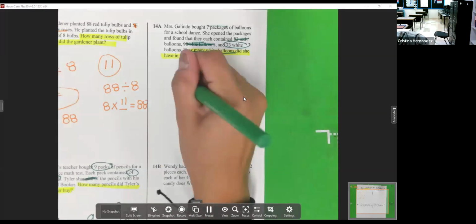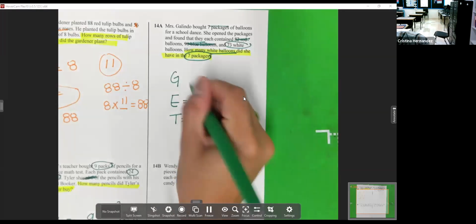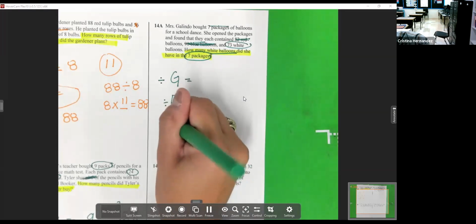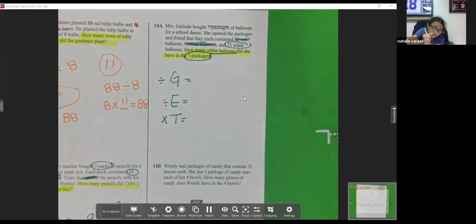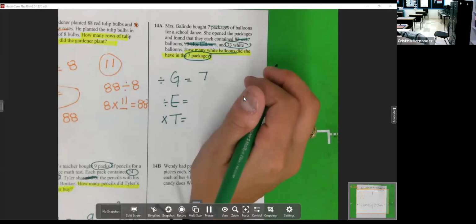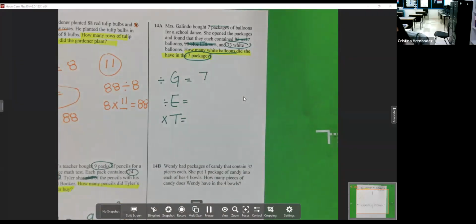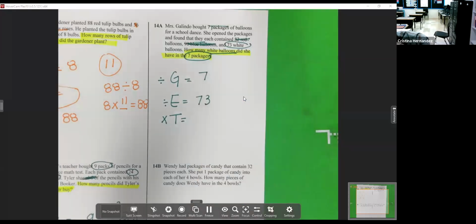Get. Using a lot of get. How many packages or groups do we have? We have 7. And then how many, besides Natalie, is in each package? How many white balloons? 73. Adriana, you were talking about the number in the packages.